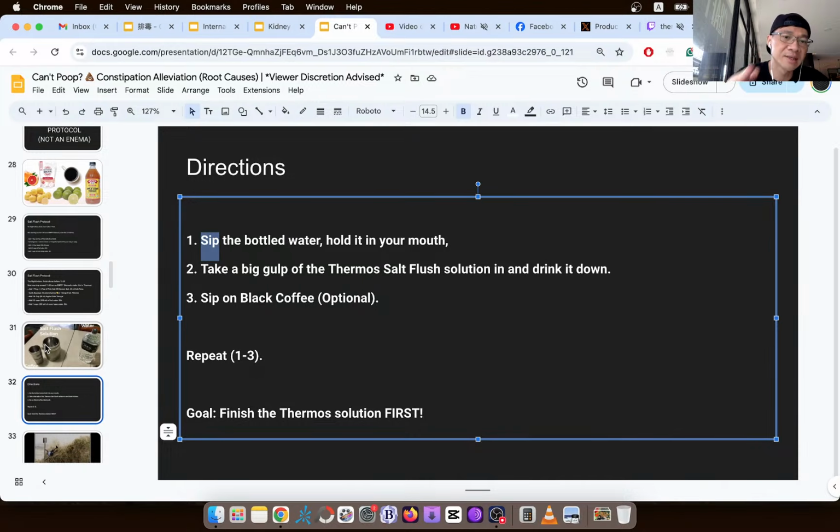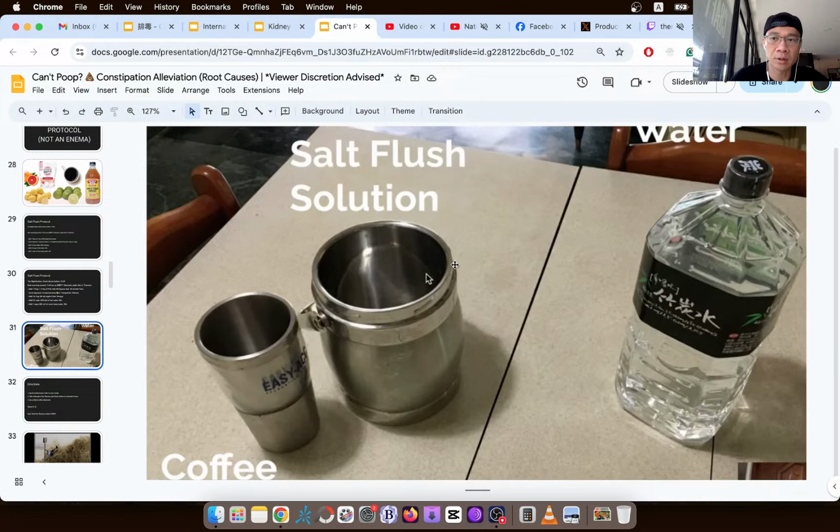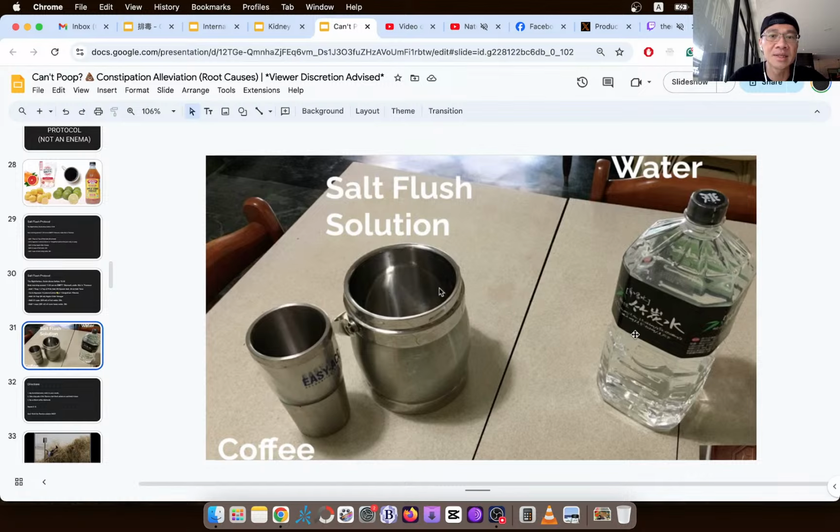Your goal is to finish the sulfurous solution first. Oftentimes people make the mistake of drinking both the sulfurous solution and the water at the same time. That is incorrect. Do not do that. You want to drink the sulfurous solution and do your best to put it down in your stomach. Because if you were to drink this water together, first of all, that's way too much water. That's going to be 3 liters of water. It's going to feel very uncomfortable.